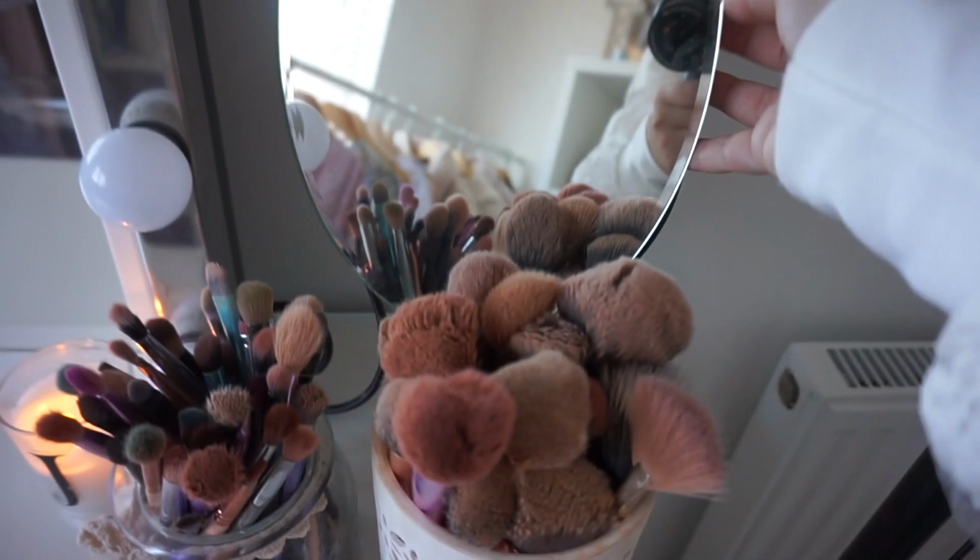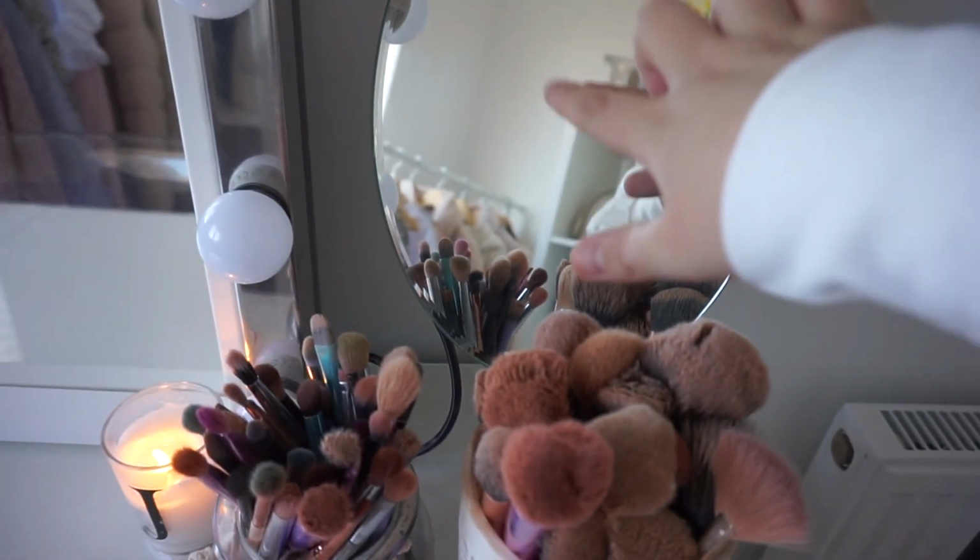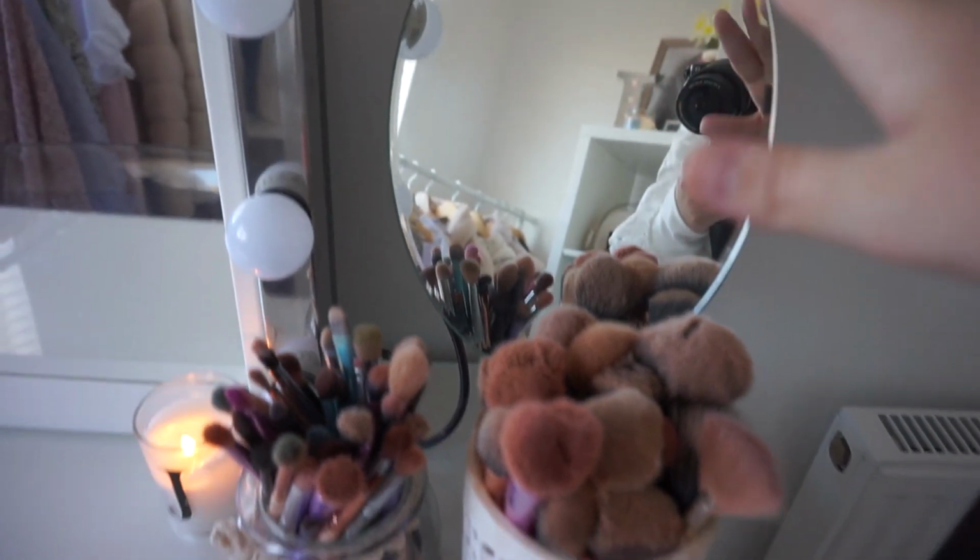This mirror, I've had this as well for ages. I think I had this from when I went to uni, bought that and took it with me. That's from IKEA, so I've had that for ages and I really like that mirror. It's a really nice mirror.